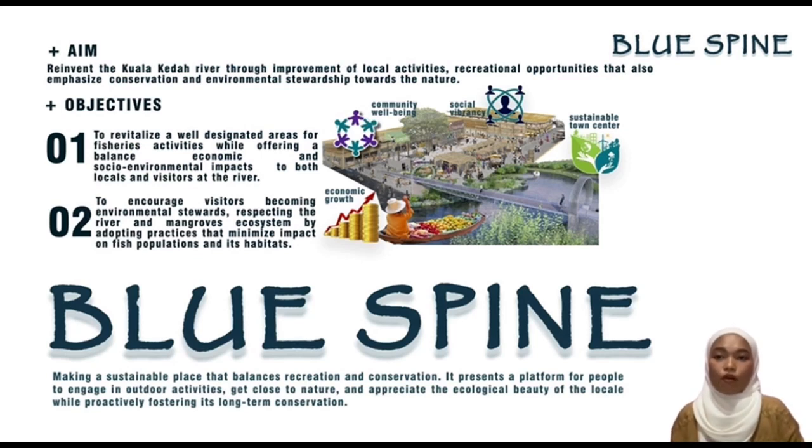So the aim of this project is to reinvent Kuala Kedah River through improvement of local activities and recreational opportunities that also emphasize conservation and environmental stewardship toward nature. So there are two objectives for this project.